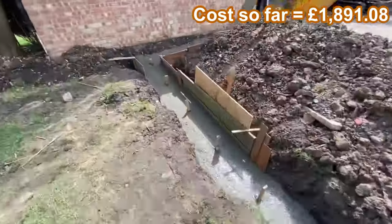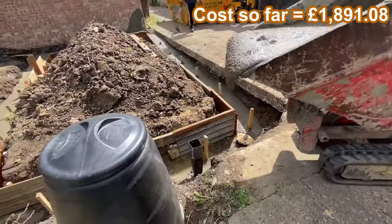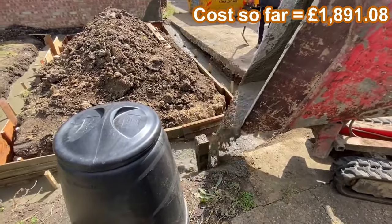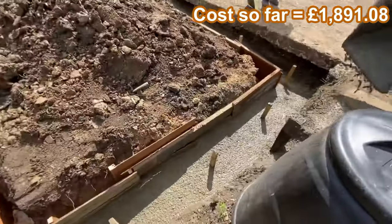So we pour our concrete just to the tip of those pegs that we put in, and that will help us to get a nice level foundation.